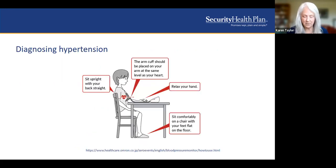So how do we diagnose hypertension? Well, first of all, one high reading or even an occasional high reading doesn't make for a diagnosis. Hypertension is a persistent elevation in blood pressure, meaning it's elevated more often than it's not. The best way to know if someone's blood pressure is persistently elevated is to check it at different times during the day for several days. If you're getting high readings, keep a log of those blood pressures for at least a week or more, and then share it with your healthcare provider.